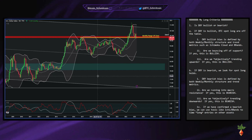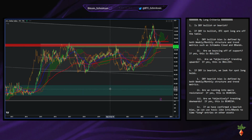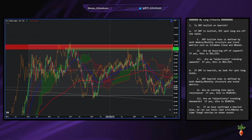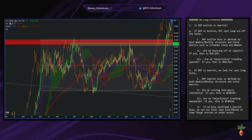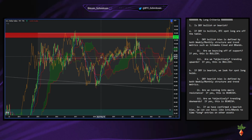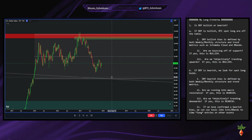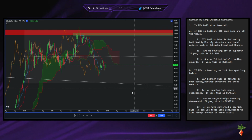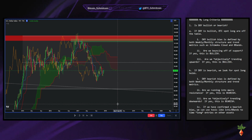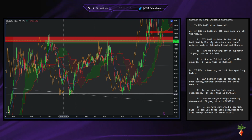So what do I mean by that, right? If we look at the weekly and we slap Ichimoku Cloud on here, let me clean some of this up. EMA off. So let's go back in time. Let's time travel a little bit, right? Let's go back even further. Can I step back further? Let's say it's here.